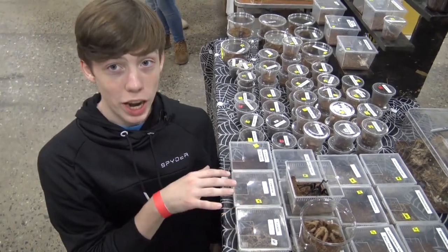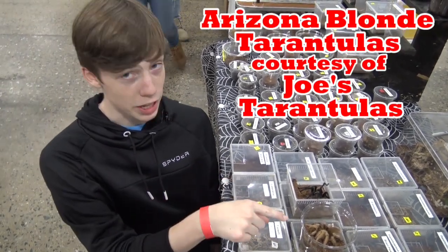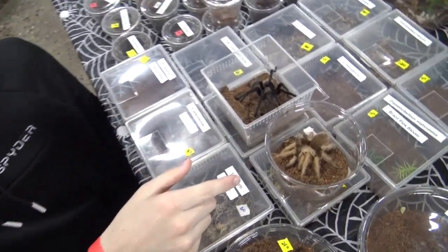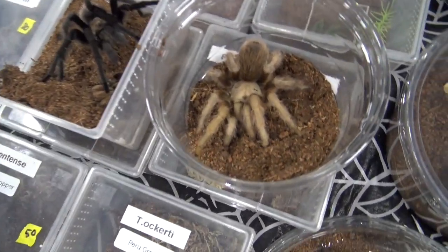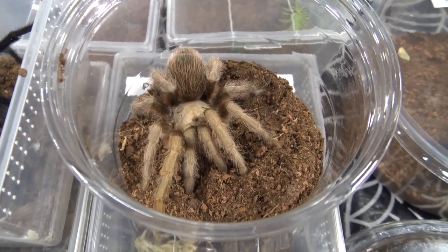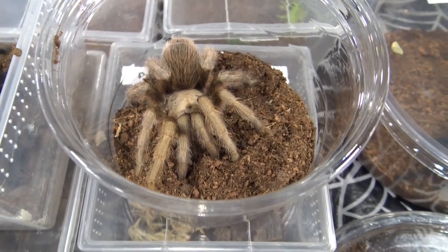These are two Arizona blonde tarantulas. This one is a female and this one is a male. The females are what you normally see, and they are larger and have a homogeneous color to them, though if you look closely you can see a kind of reddish blonde hair on their legs.